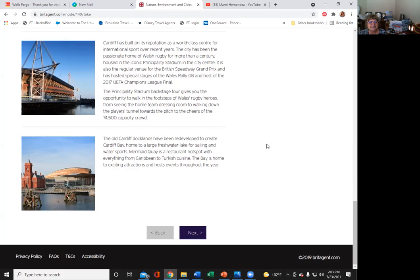The old Cardiff docklands have been redeveloped to create Cardiff Bay, home to a large freshwater lake for sailing and water sports. Mermaid Quay is a restaurant hotspot with everything from Caribbean to Turkish cuisine. The bay is home to exciting attractions and hosts events throughout the year.